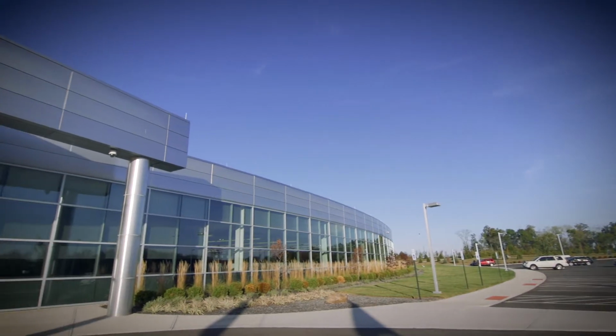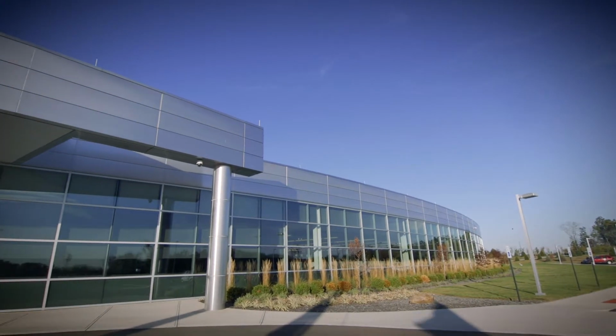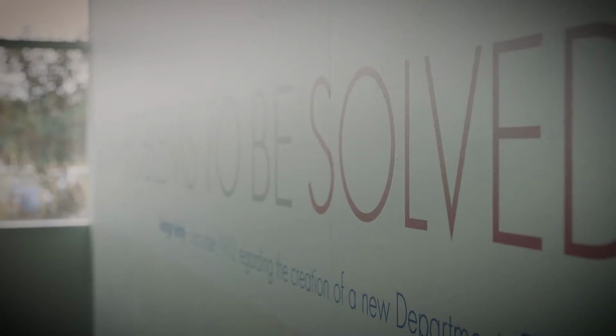Research happens in here every minute of every day, from the moment you drive in the parking lot to the end of the day when you walk out the door. This building is a physical representation of the value we put on innovation.